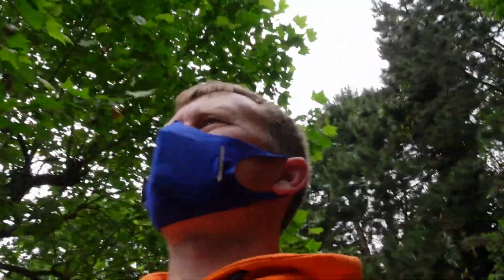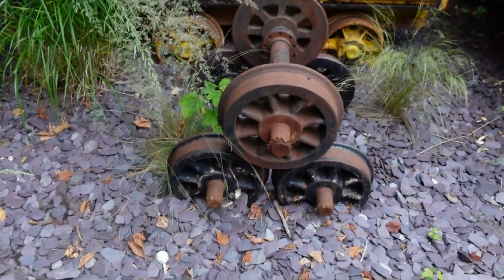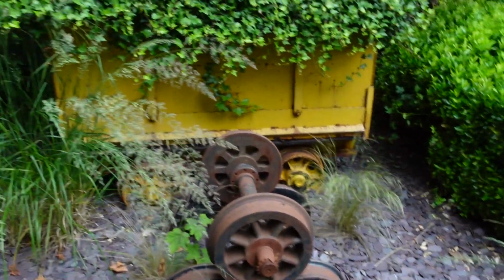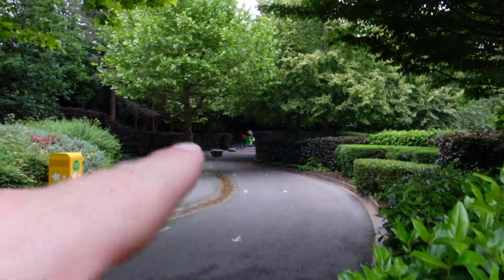I said in a couple of previous videos that there used to be some models just here, but they haven't got them currently. They've just got what looks like the old axles to the hill train. But I'm sure there used to be some models there. They are refurbing a lot of stuff. That dinosaur down the bottom is new, but we're not going to go that far.